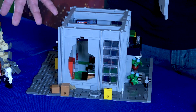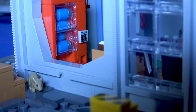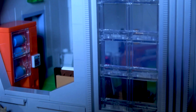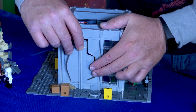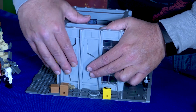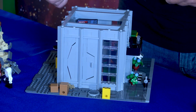LEGO always does these really cool little details like that. The soda machine actually has tiny cans of soda in it. You know, it's that kind of thing that I love. LEGO does those details with it. But it is kind of an interesting piece. It looks like the Rhino should have come through this hole, actually, the way that it's blown out. But, you know, the bricks are built in such a way that they do fit in, and it looks just like a regular piece of the building when it's in place.